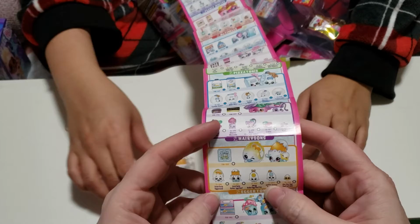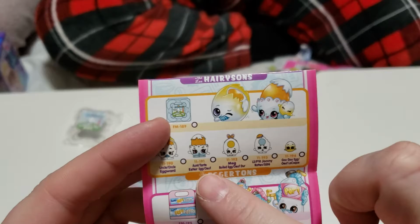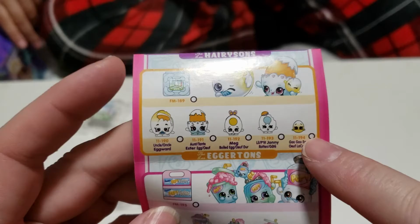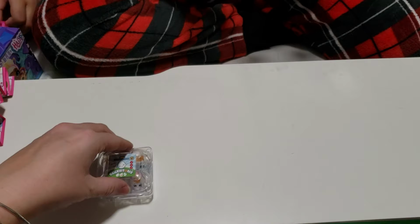All right, so we got this family here. It's called the Eggertons. So his name is, oh, that's Uncle Edward. And then we have Aunt Esther Egg and Meg Boiled Egg. And we have Little Johnny Rotten. Oh, no wonder you're upset. You're rotten. And we have the little Goo Goo Egg. Isn't he cute? So we got this whole set. And we got, of course, the case that comes with it. All right, so that's our Eggertons. And we can just close them up like that and put them in our fridge for when we want to eat them, except the rotten one. Can't eat that one. All right, what else do we get in this box set?